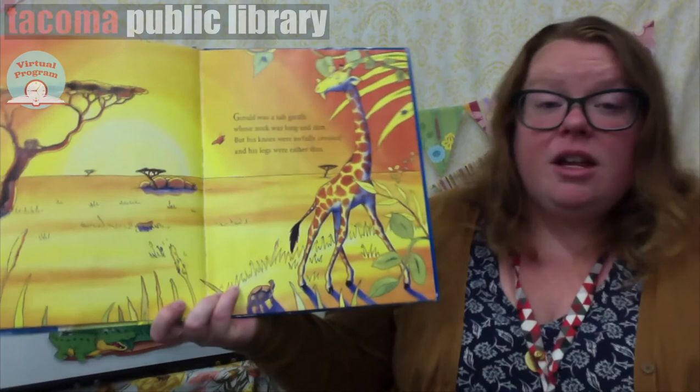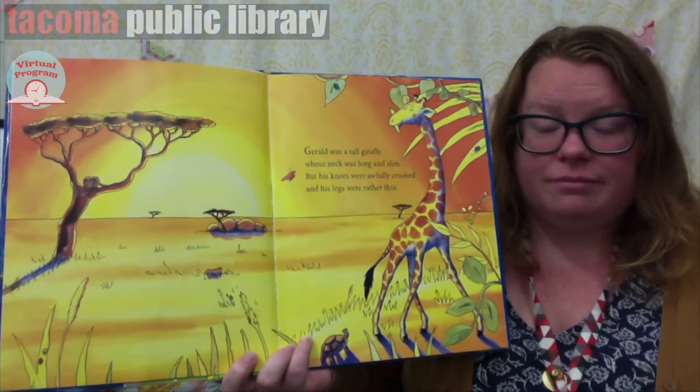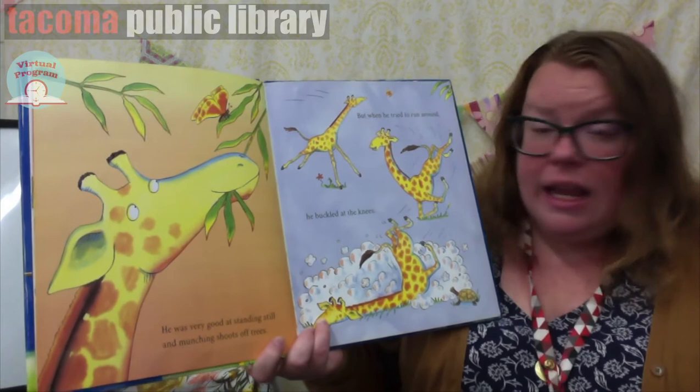Gerald was a tall giraffe whose neck was long and slim, but his knees were awfully crooked and his legs were rather thin. He does have a really long neck, doesn't he? He was very good at standing still and munching shoots off trees. But when he tried to run around, he buckled at the knees. Did he just fall?